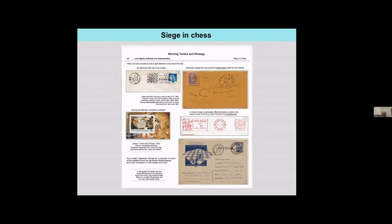Third chapter is about war tactics and strategy in chess and war. This is a page about a siege in chess. There are some examples here of how one side is under siege. And in chess, you cannot just do nothing. You have to make a move when it's your turn. So even if you don't have a good move, you have to play.